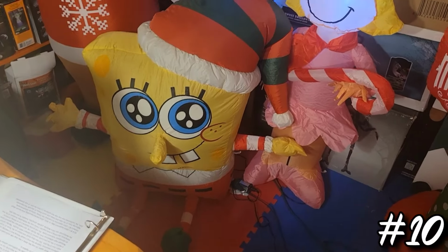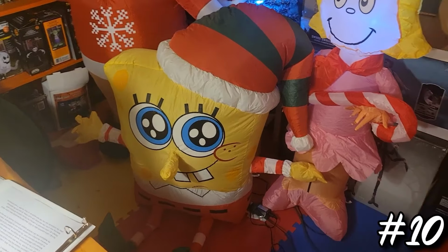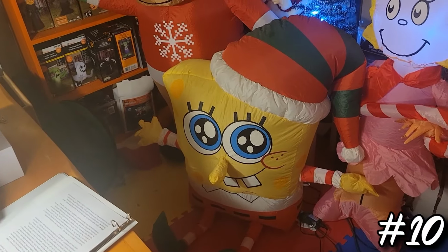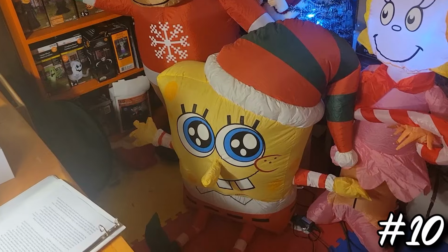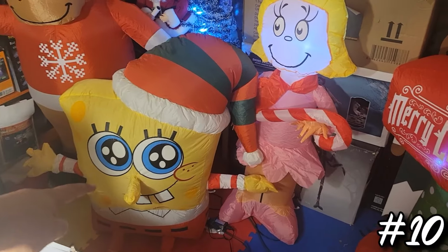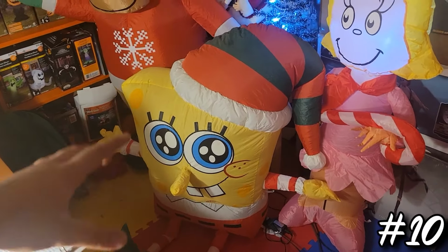And moving on, the next inflatable here is probably the one that I was the most excited to get. This right here, of course, is SpongeBob dressed up as an elf. This guy comes from Canadian Tire from 2020, and this guy looks really awesome. SpongeBob was my favorite TV show as a kid, and still is one that I do enjoy watching. And when I saw that Canadian Tire was getting a SpongeBob inflatable in 2020, I was so excited. So excited, in fact, that I actually bought this 2 weeks before Halloween.